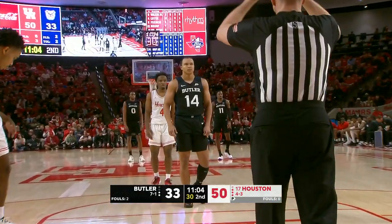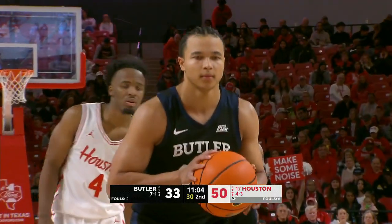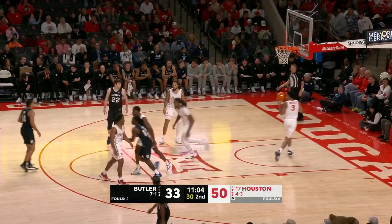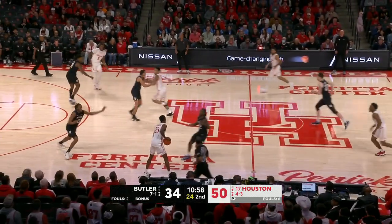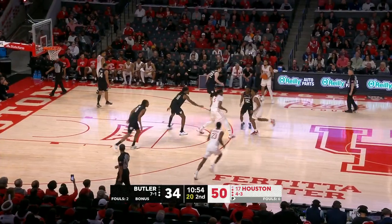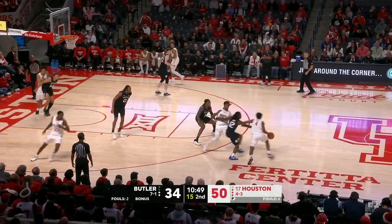One more for Landon Moore. Junior from Bloomington, Illinois, the transfer from St. Francis of PA. And Moore hits both free throws. Butler's got to find a way to get stops. They can't do it here in the second half.